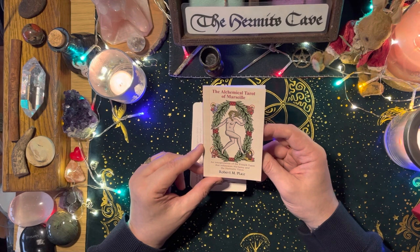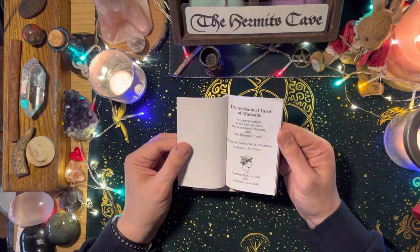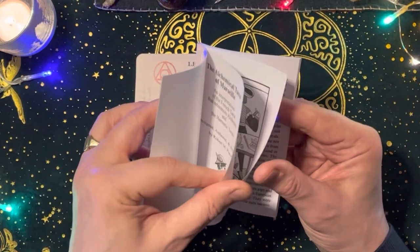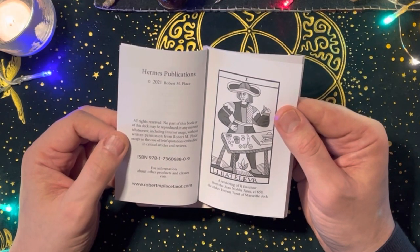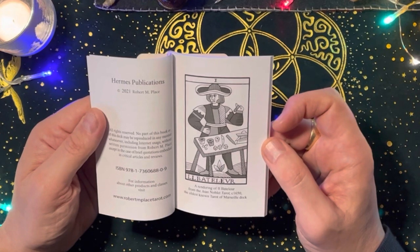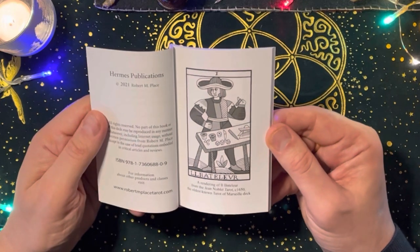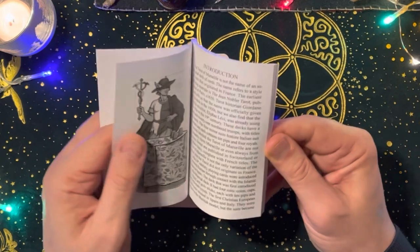So it says, The Alchemical Tarot of Marseille, an interpretation of the French tarot, just like it says on the front of the box. 2021. That came out early this year. I want to say about March, April time, I seem to think. So this is from the Jean Noblet. So I wonder if he is using the Jean Noblet as his base with which to reimagine the Marseille in his style.